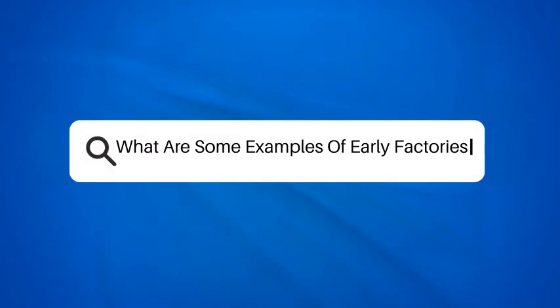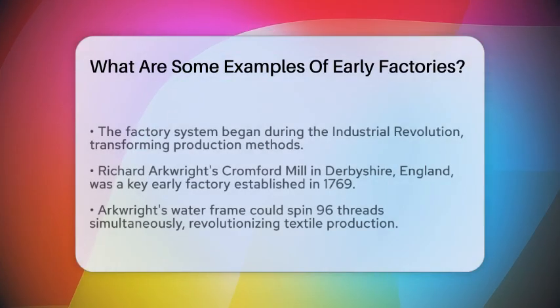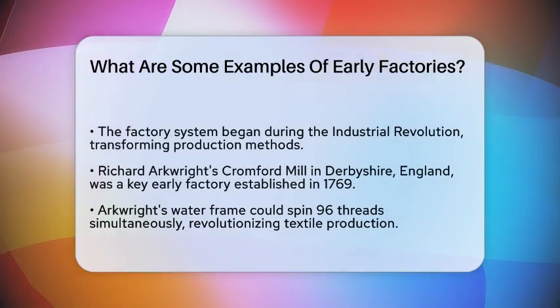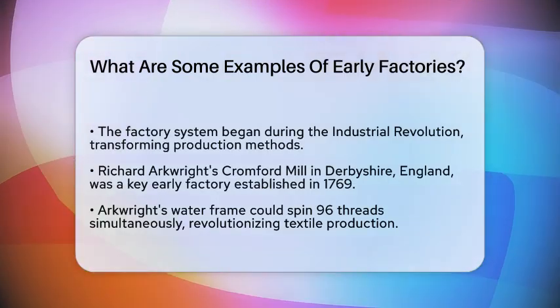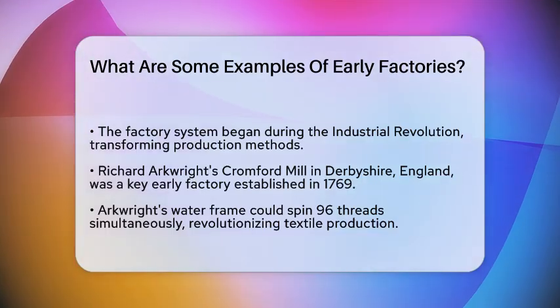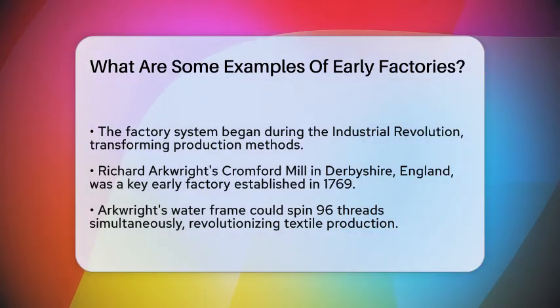What are some examples of early factories? If you're curious about how the factory system began and what some of the earliest factories looked like, you're in the right place. Let's take a step back in time to the Industrial Revolution and explore some of the pioneering factories that changed the way goods were produced.